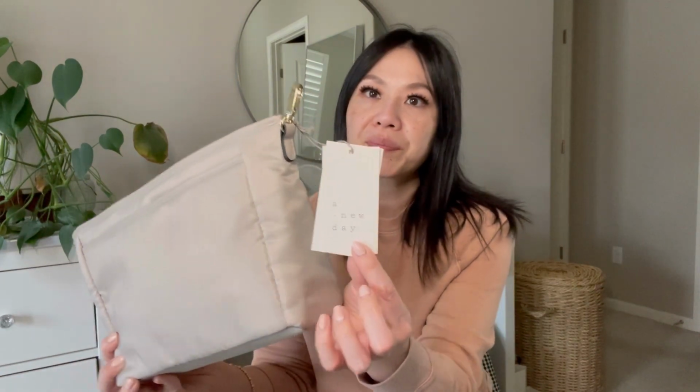I actually went on a little Target run. I just had to grab a couple of things, and as I was going through the aisles, I noticed this. I was like, what is that? So this is the brand A New Day right here. They now have bag organizers, and if you feel this, it's such a nice material. It's really substantial and really affordable too. I think this is only like $20, and it comes in a bunch of different colors. I got the beige just because it matches with more stuff, but it comes in lavender and some other pastel colors and your standard neutrals too.